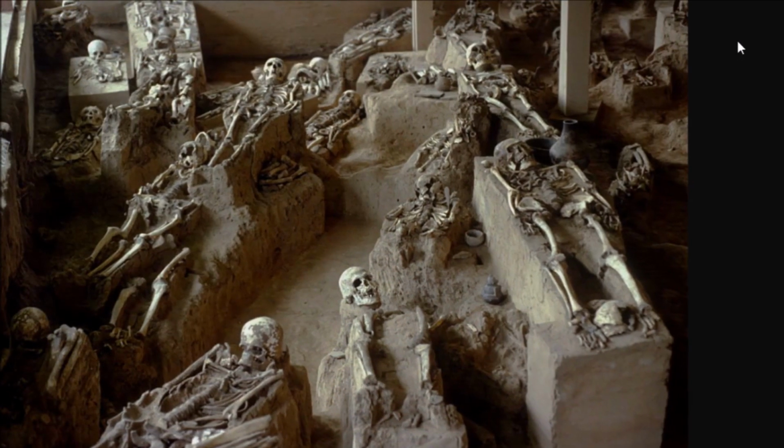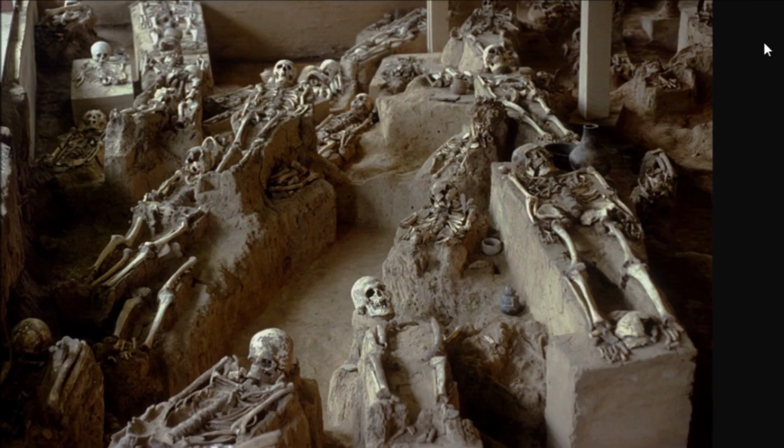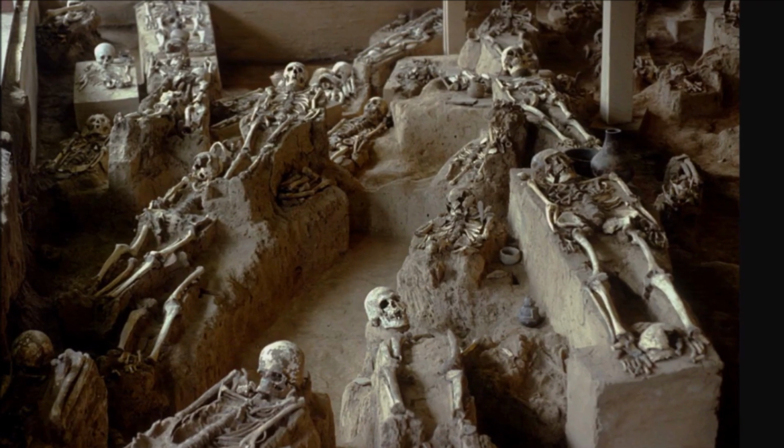If you went to this site earlier than the 1960s, I believe, this is what you would have seen, but these bodies have been reinterred.